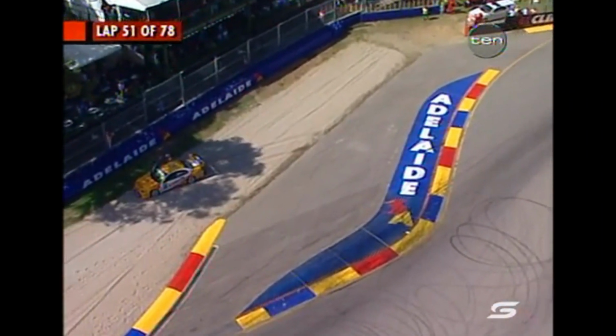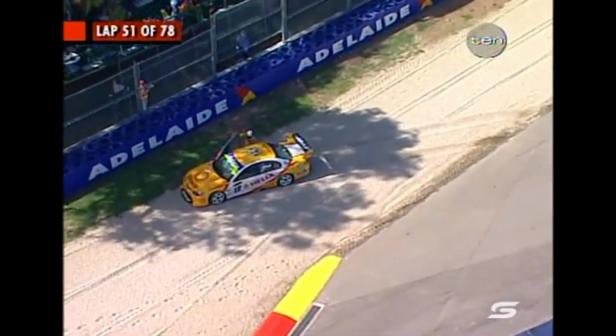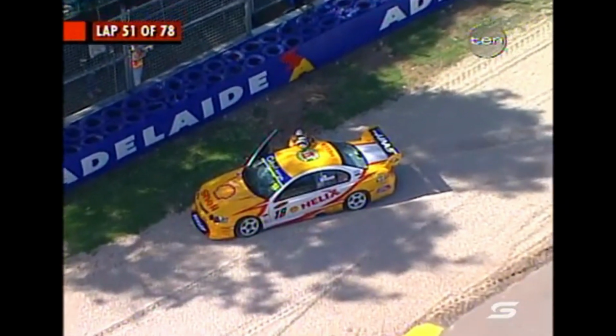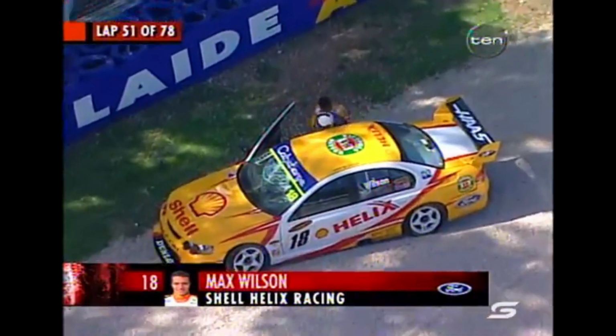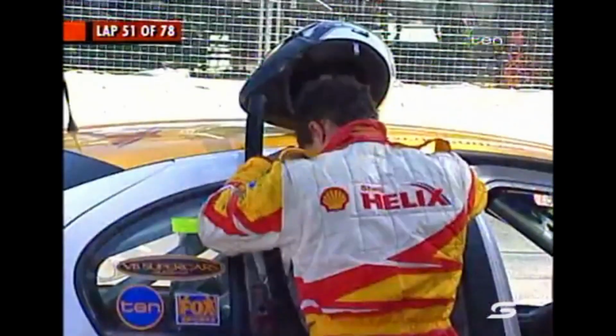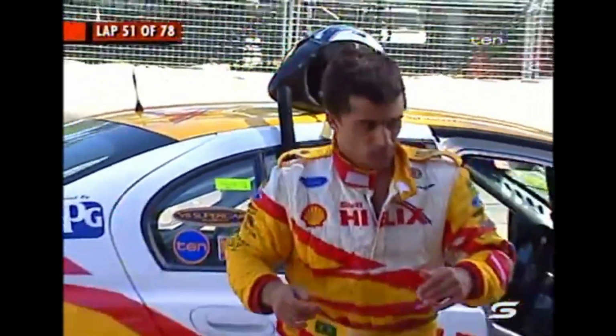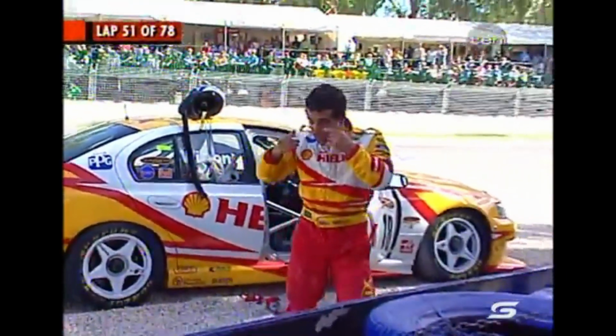Safety car out. One of the Shell cars has buried itself into the gravel. Yeah, that's Max Wilson at turns 1 and 2, so he's missed it completely and gone straight ahead. Look at his windscreen. Something has collected Max Wilson, and he's got something in his eyes here. He's got glass in his eyes.